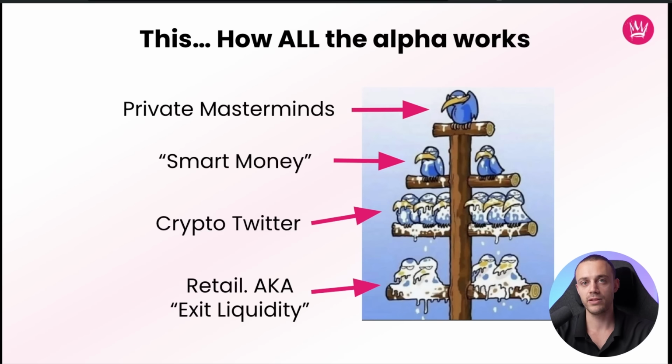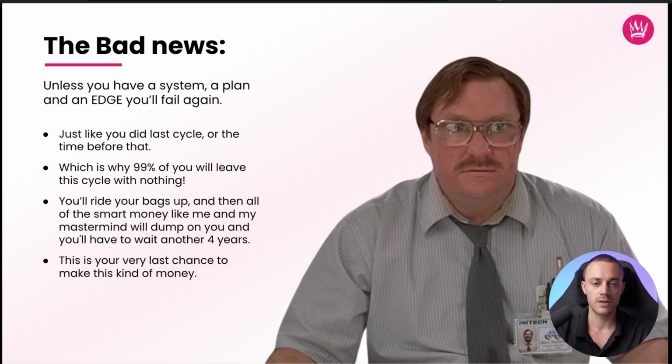These are the people that typically buy the top. So here on this totem pole, you want to be as close to the top as possible. Now, I do have some bad news for you. Unless you have a system, a plan, and an edge, you will fail again.